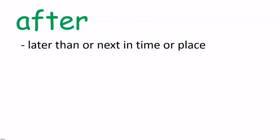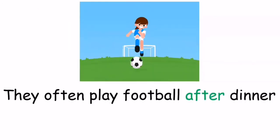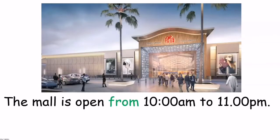After means later than or next in time or place. They often play football after dinner. From is used to show the time when something starts. The mall is open from 10 a.m. to 11 p.m.